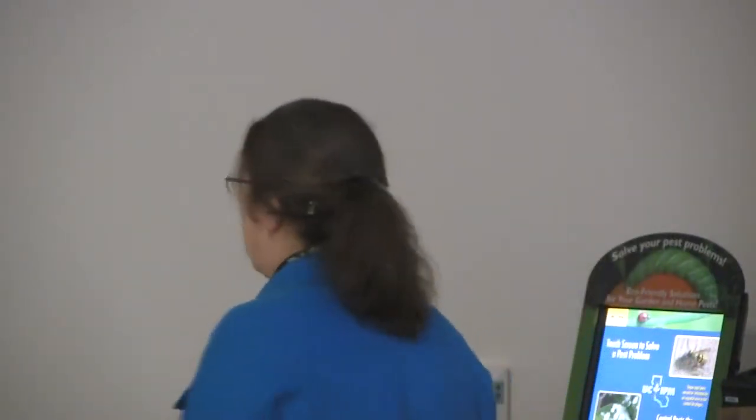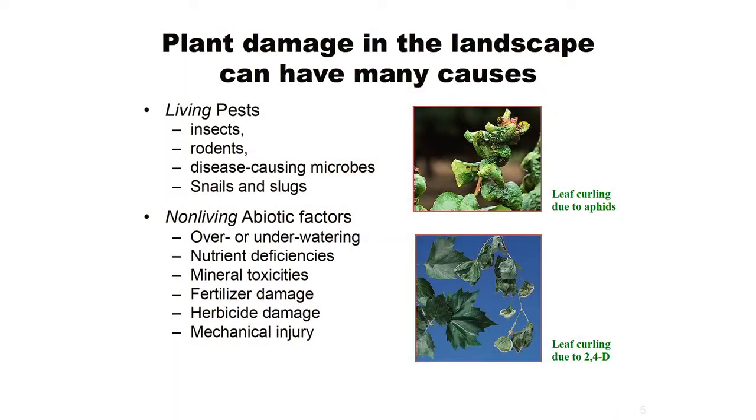Okay, so we've been talking about pests, but not all the damage in your garden or landscape is due to pests. Pests are living organisms, but there's a lot of plant damage in your gardens that's caused by non-living factors, or what we call abiotic factors. And so we see more damage to plants and gardens from these non-living factors than we do from the living pests. But the pests usually get blamed for it. People like blaming living things, not other things, especially since a lot of the abiotic factors are due to bad decisions on the part of the person managing the garden.